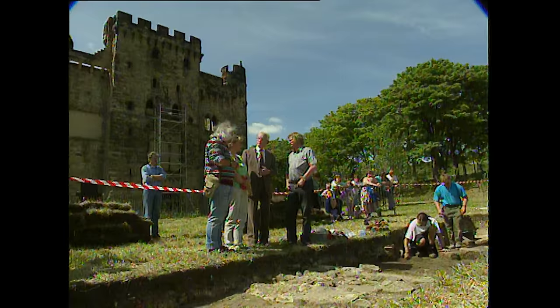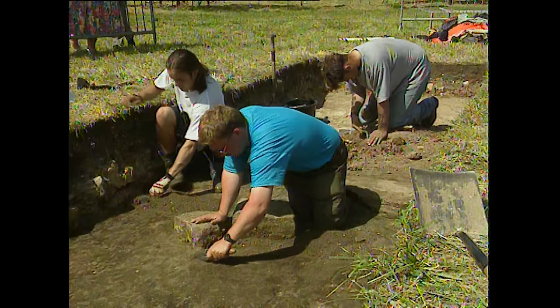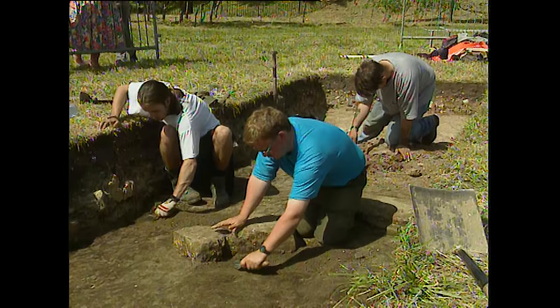I understand. I must admit, I didn't really think we'd find the medieval buildings this weekend. I thought they'd have been obliterated by later construction on the site. But we have. We've produced in just 3 days real evidence of the buildings which were part of the castle 600 years ago. And there's still so much more to find.